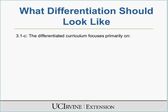This diagram here just talks about, in the center you'll see the core curriculum, and that is something that every child in the state of California, in our nation, needs to learn is our basic core grade level curriculum. But it's the depth, the complexity, the novelty, and the acceleration that does provide for differentiated learning, a more in-depth, more complex understanding of the curriculum.